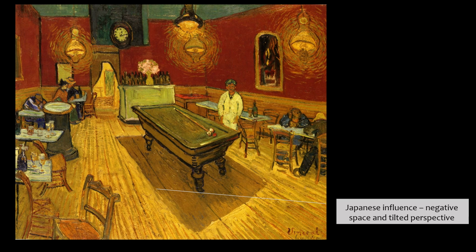So instead of perspective seeming really believable, as though it's going to recede off into 3-dimensional space, it seems too steep. And that actually makes it feel like the pool table is going to kind of slide out toward us. But those tilted perspectives were part of the Japanese aesthetic that was so influential in Impressionism and Post-Impressionism.